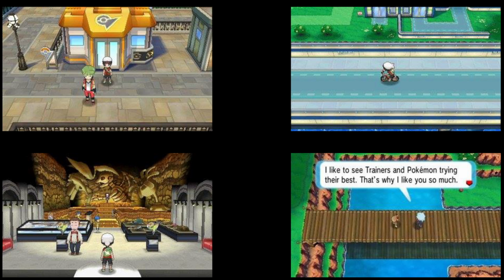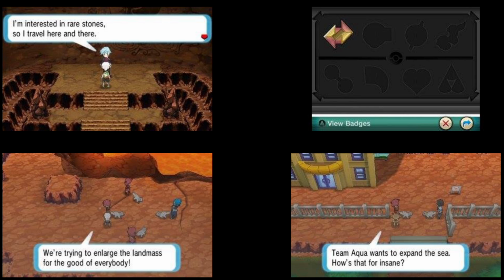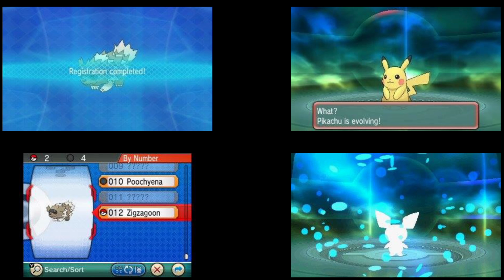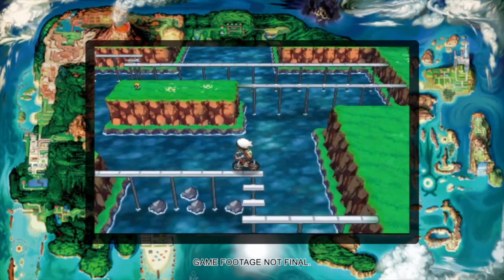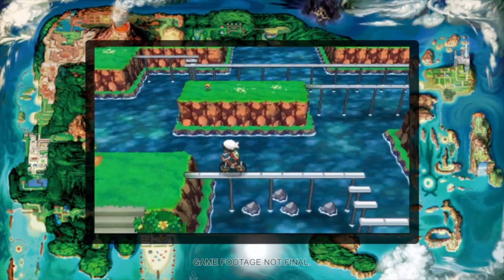There's also a plethora of screenshots just released which I'll show on the screen now. There's May and Brendan in their bedrooms, in Little Root Town, and a few other ones which I'll show you, which is so cool. I'm not sure if they're real, but I'm pretty sure they are and they look awesome. Here's a screenshot of the female protagonist riding up a slope in a cave with the Mach bike and the male protagonist riding the acro bike. It looks so cool, I can't wait.